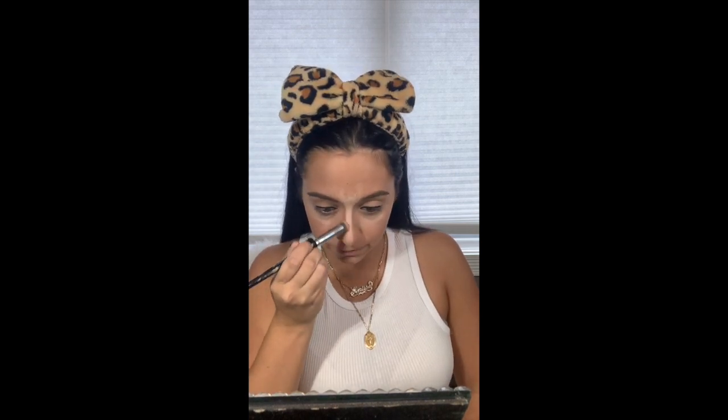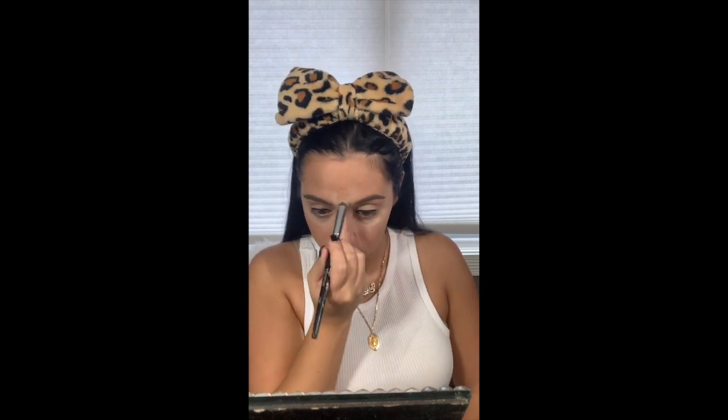Dab on these hoes. Beat your face to the gods. I go in with another blending brush and I'm going to dab, dab, dab. I'm going to do my nose. In circular motions, I'm going to blend out the side of my nose. Again, you're going to do circular motions like this. I'm kind of quick with it, but again, you are going to blend it in that way, or at least that's how I blend it.